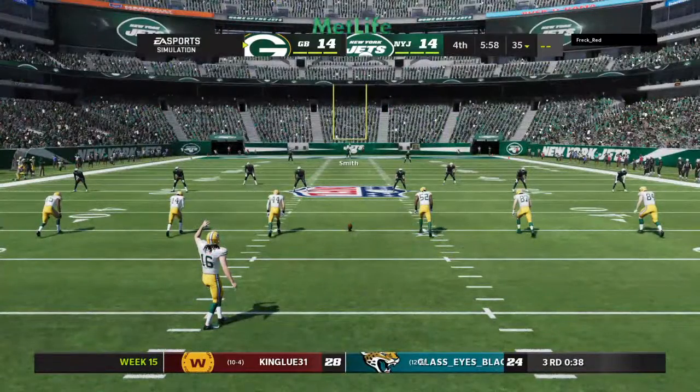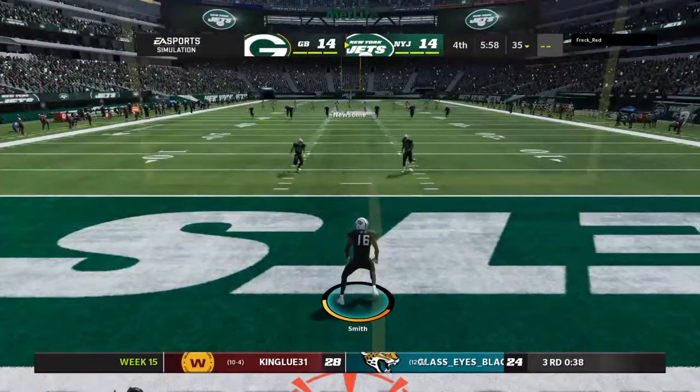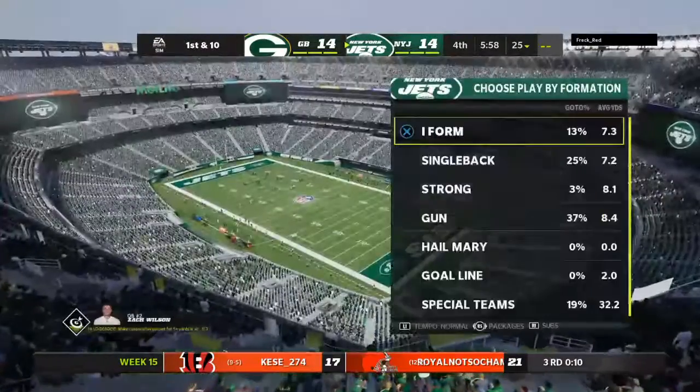Don't forget the extra point. It's up and good. And we are tied here in the fourth quarter. This one tied at 14 now as he sends this one away. And this will not be returnable. It's out of the back of the end zone for a touchback.